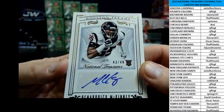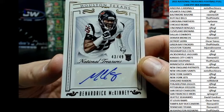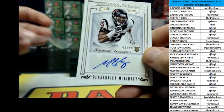43 of 49, Bernardrick McKinney for the Texans with the auto. That one's going to injured reserve.